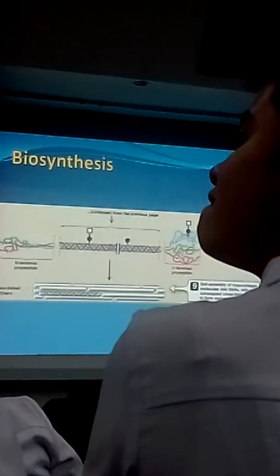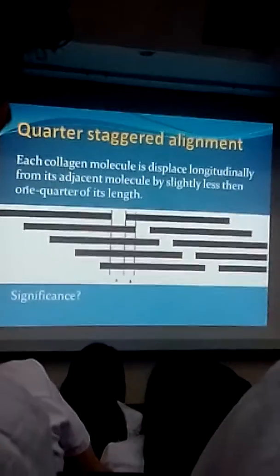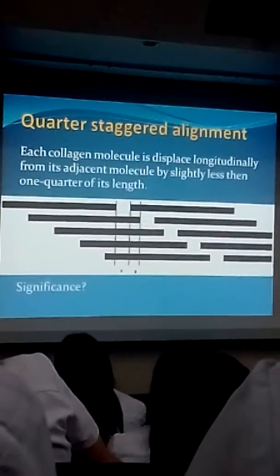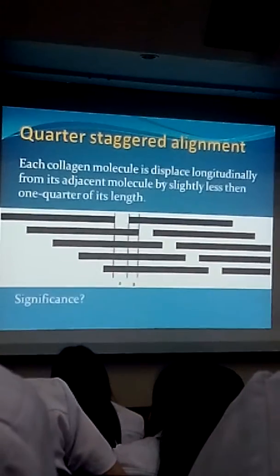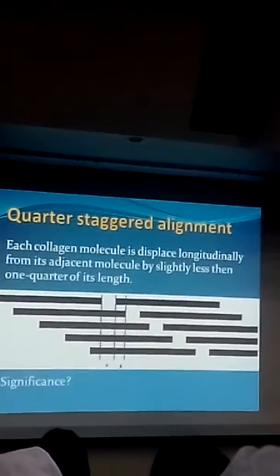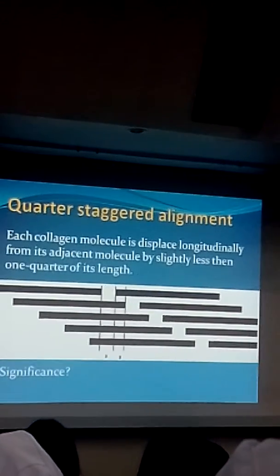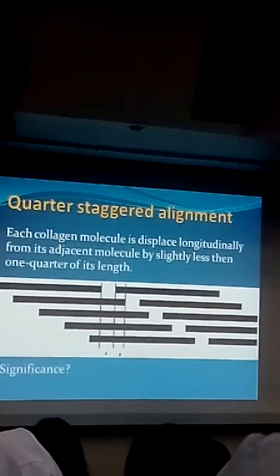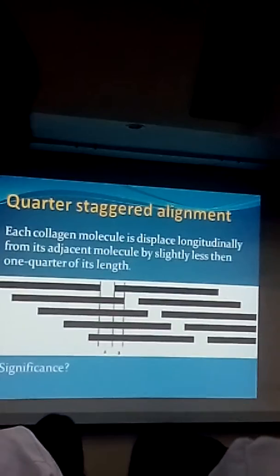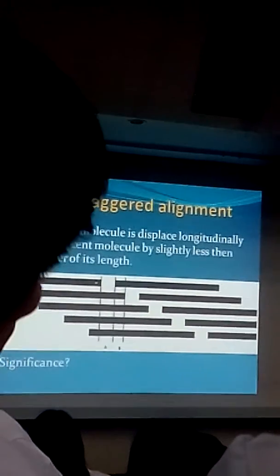Okay. Alright, so it says quarter-staggered alignment. Each collagen molecule is displaced longitudinally from its adjacent molecule by slightly less than 1/4 of its length. If it is displaced slightly less than 1/4 of its length, it means that it is overlapping by more than 3/4 of its length. So the gap here is about 1/4 of the entire length. But when you look at it, it's not actually 1/4, it's like 1/8 of the whole stagger.